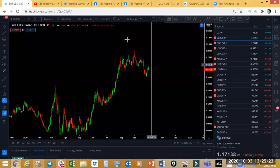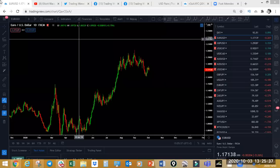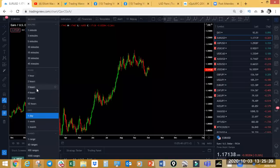So we are here now. This is on the daily. We've made 1, 2, 3 here. This is the expanding flat that I was showing you here. That is 3 waves down, 3 waves up, and 3 waves down. Very nice expanding flat. We've already started with the impulse move to the upside. Are we going to see this one make a push to the upside? Let's see how this one goes in the next week. So I'm going to go to the lower time frame.